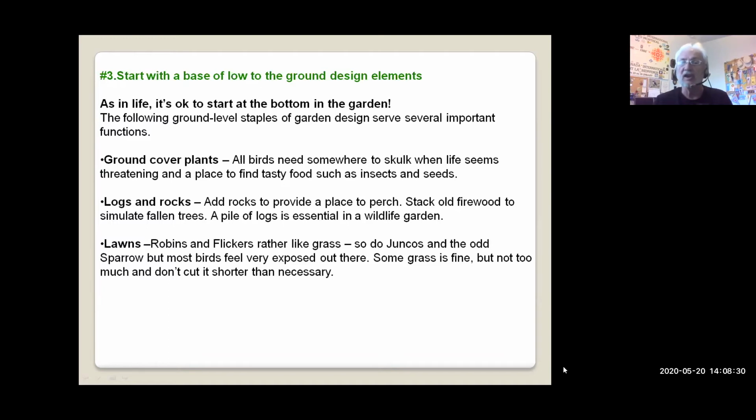So they're talking about things like adding rocks to the surface, old logs or old wood in a wildlife garden, and lawns as well. Robins and flickers, which is a large woodpecker, like to come in on the grass. They get their food from the grass in many cases. Juncos and most sparrows are on the ground as well. They like the grass lawns. There are insects crawling around in the grass that they like to eat. Some grass is fine, but not too much, and try not to cut it shorter than absolutely necessary. Again, a little thicker, they tend to like that a little more, and they can find a little more in it in the way of food.